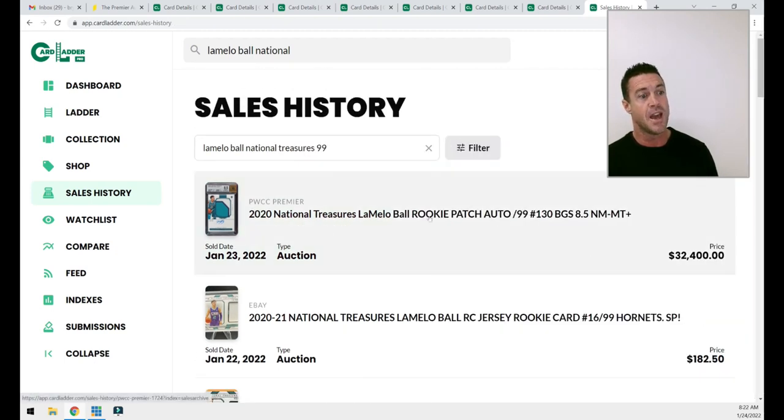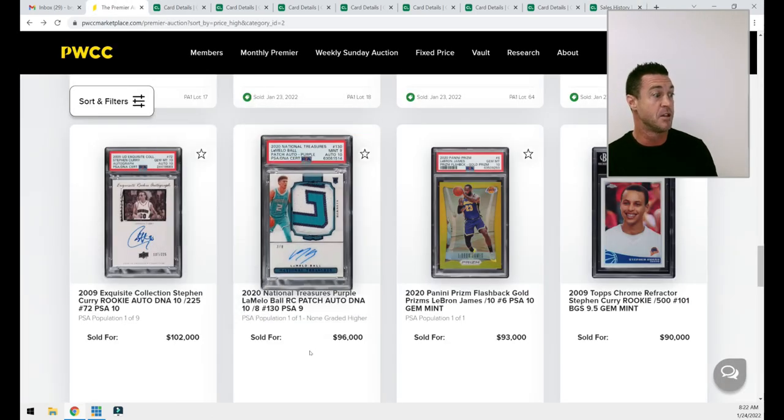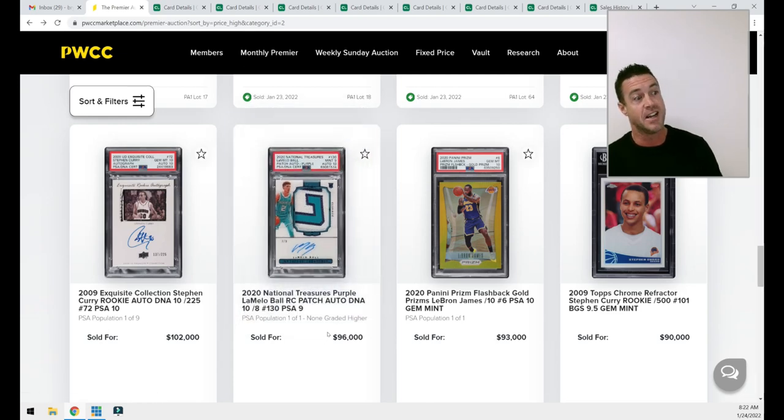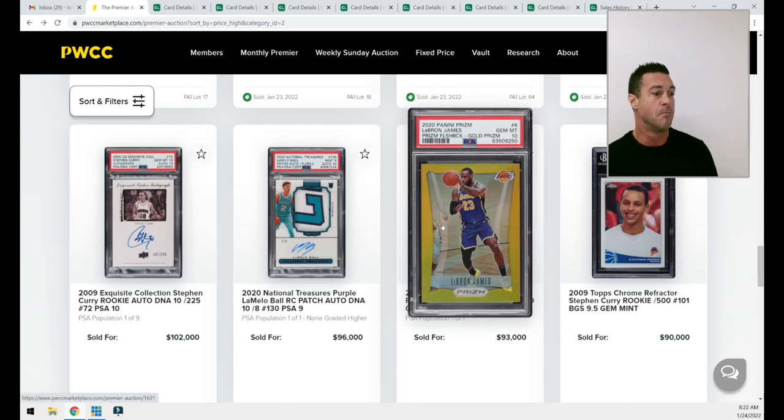So his true RPA 8.5 last sold a couple days ago, yesterday, in the same PWCC Premier Auction. His true RPA 8.5 sold for 32, but this monster numbered to 8, which is a pop 1, PSA 9 auto 10, sold for 96. So about 3x his true RPA 8.5. This is crazy to me.